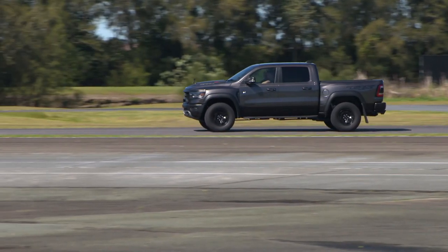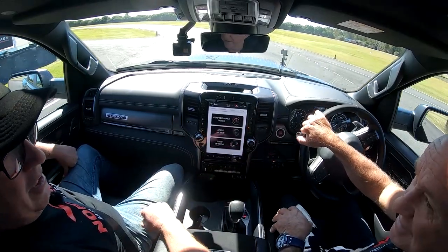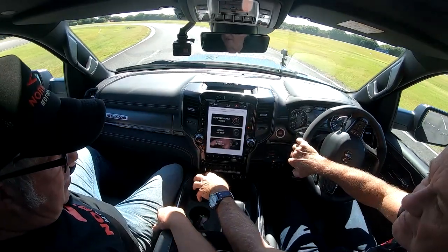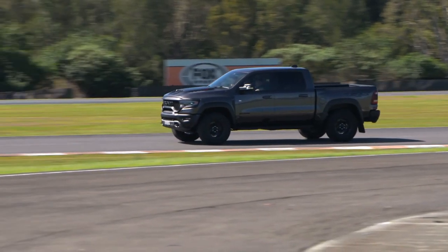Even the gear shift, dude. The gear shift's on the right side, on the centre console. The little things, attention to detail, isn't it? Because if it was over here, you'd flag it straight away. This used to be over there, but it's sort of over this side, and it just looks nice. I'm really impressed.